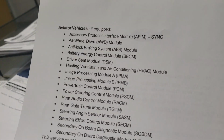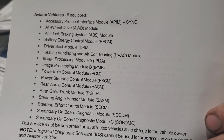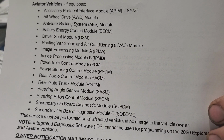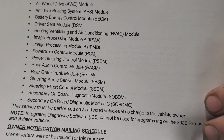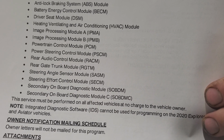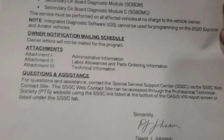Aviator vehicles. Here's a list of Aviator vehicles: APIM, all-wheel drive, ABS, BECM, DSM, HVAC, IPMA, IPMB, PCM, PSCM, RACM, RGTM, SASM, SECM, side obstacle diagnostic module, side obstacle diagnostic module C, and then here is for questions and assistance, they want you to go through SSSC.